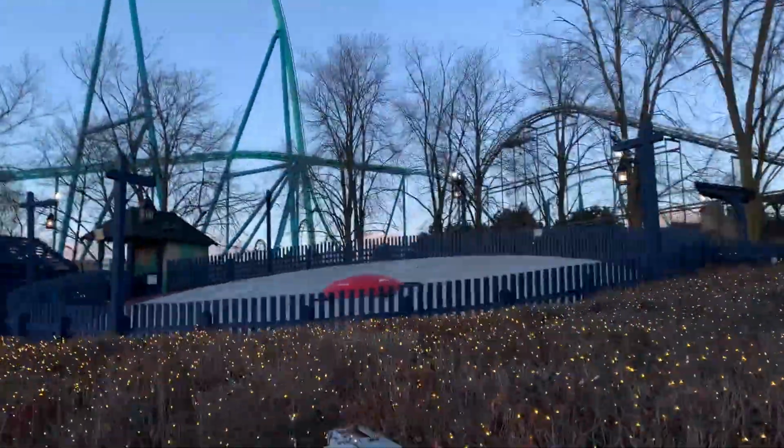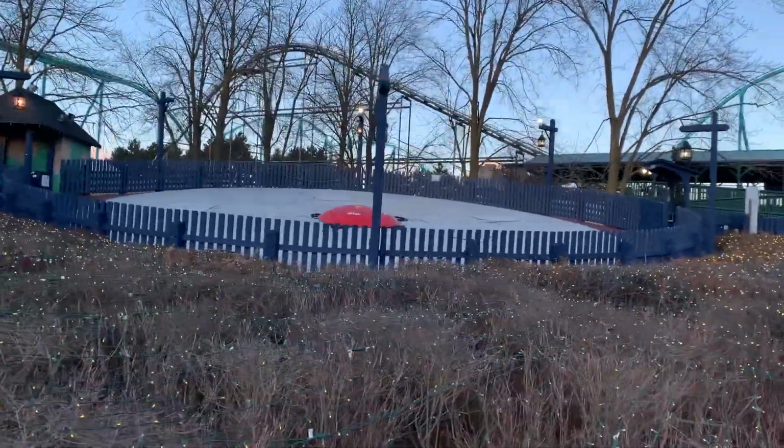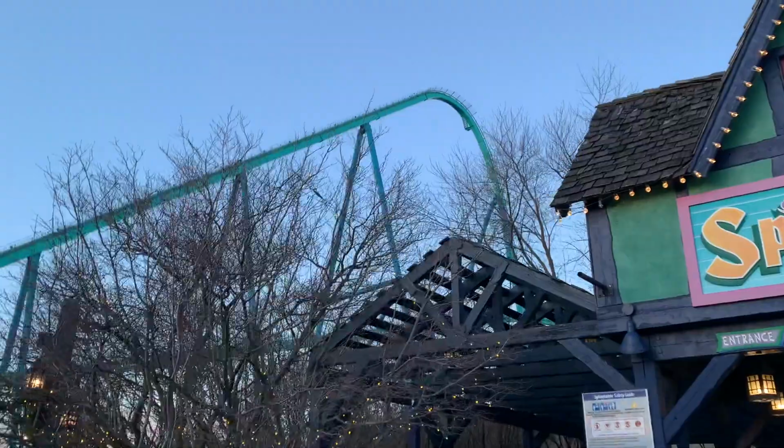I'm curious to know what they're gonna do with Spinnovator. I think they're gonna change the cars. I think that's what they're gonna do. And there's the entrance to Spinnovator, and there's Leviathan again. Look at that awesome view of the lift hill.